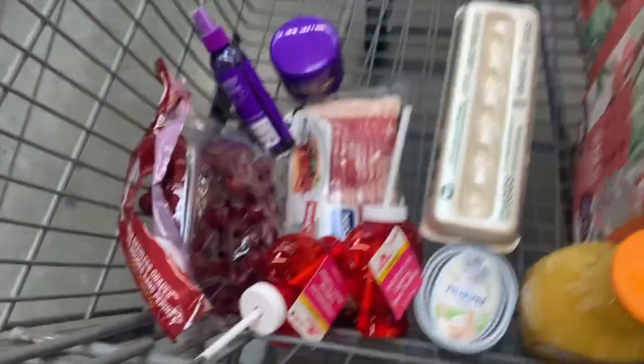Good morning, everyone. As you guys can see, I was at Walmart and I was picking up a few things for breakfast because Babe's in there making this gourmet breakfast for me. And yeah, so I just wanted to come on here because I went there for two things. I went there for some diapers. Don't ask about the diapers. I'll show you guys later on, maybe next week, what I'm doing with the diapers.